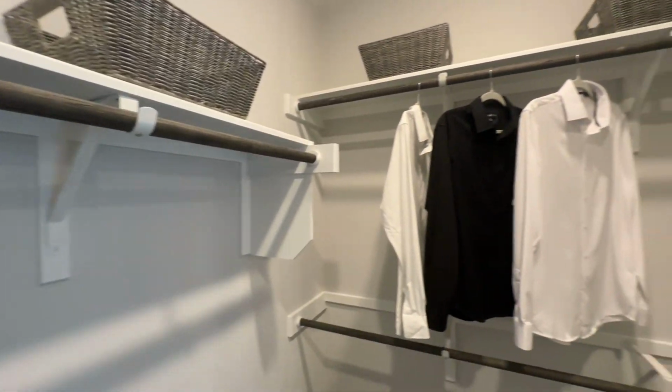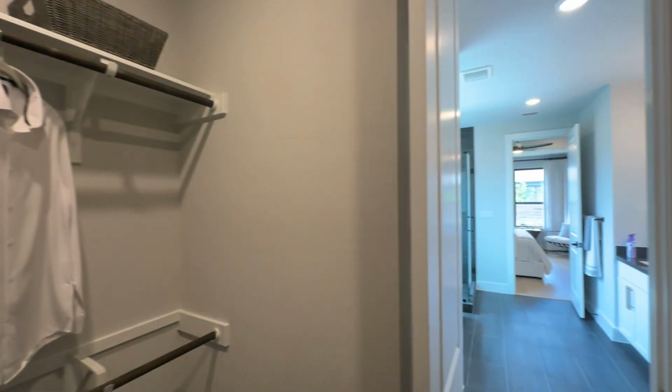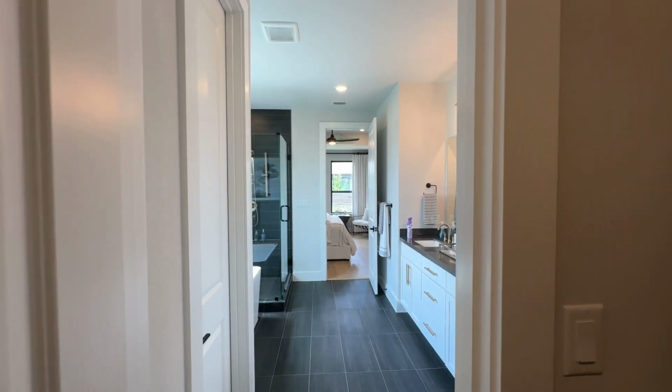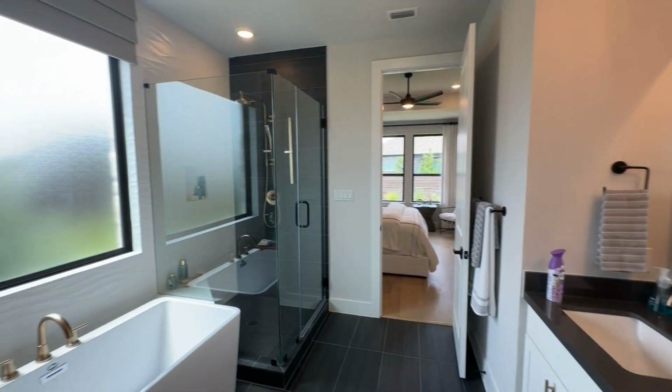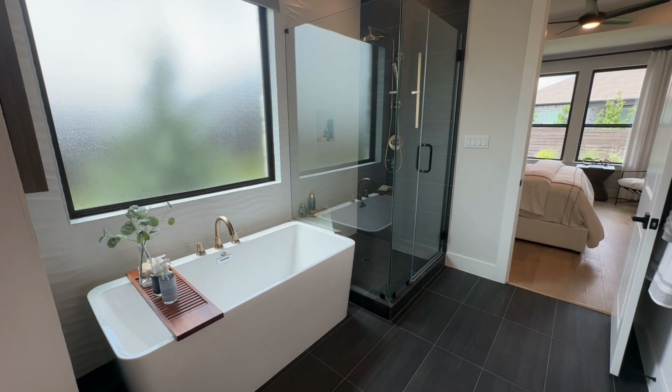There's a good amount of hanging space in here. You could do some built-ins if you wanted. Not a gigantic closet, but again, this is not a gigantic house. At 2,700 square feet, 2,800 square feet, it's not a gigantic square house.